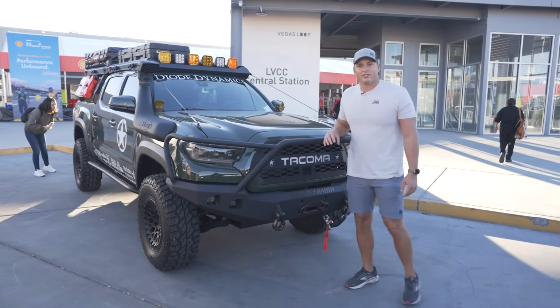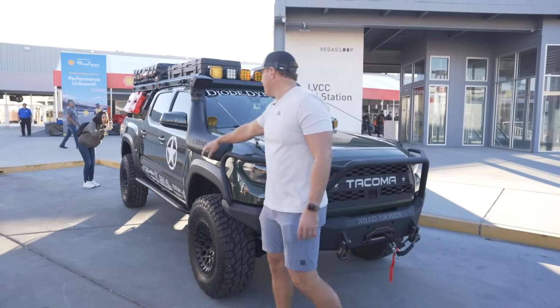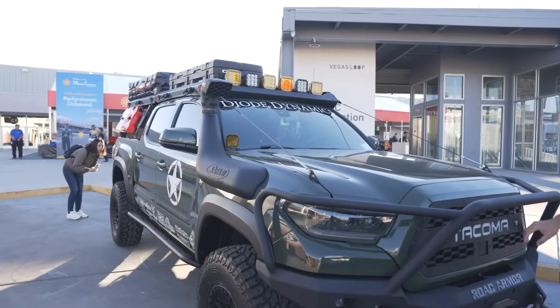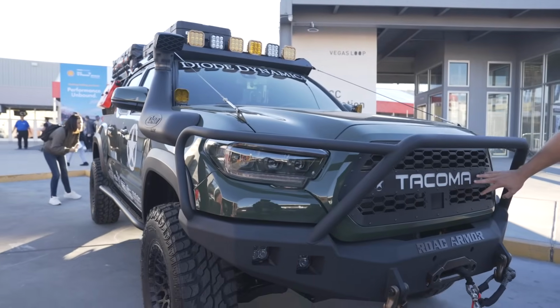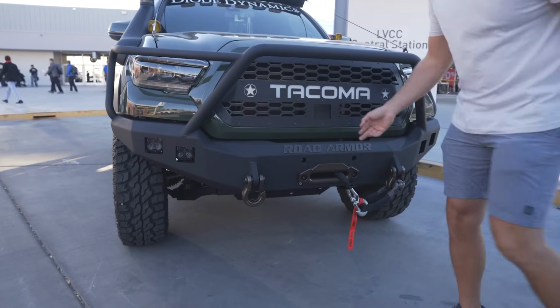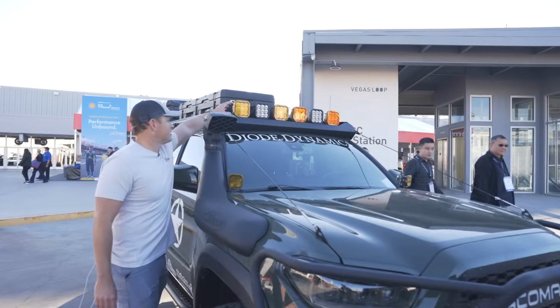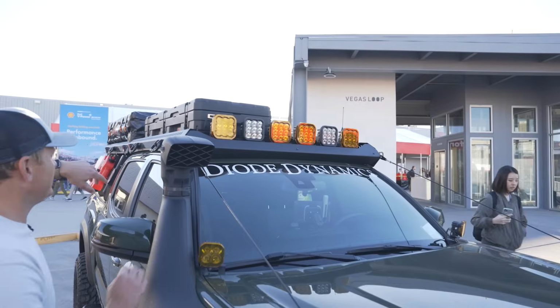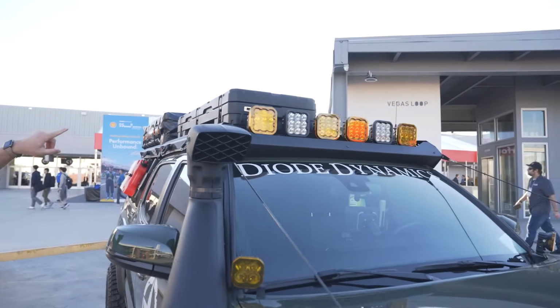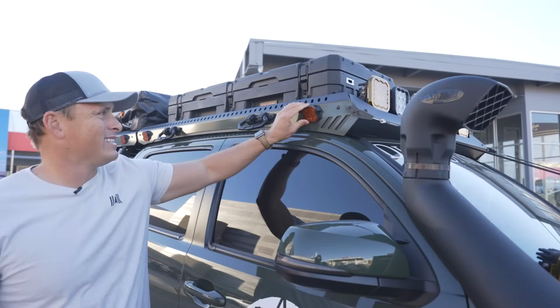All right, check out this Tacoma that definitely has some Australian vibes. You got the full Safari snorkel here, plus this front grille is super unique. Love that with the Road Armor front bumper. You got the integrated winch, the Diode Dynamics headlights or the spotlights right here, and the little pod lights. Up top, overland rack system with some awesome little handles and side lights.